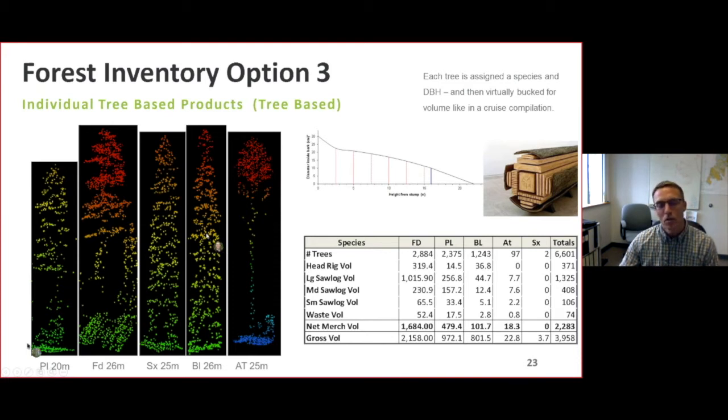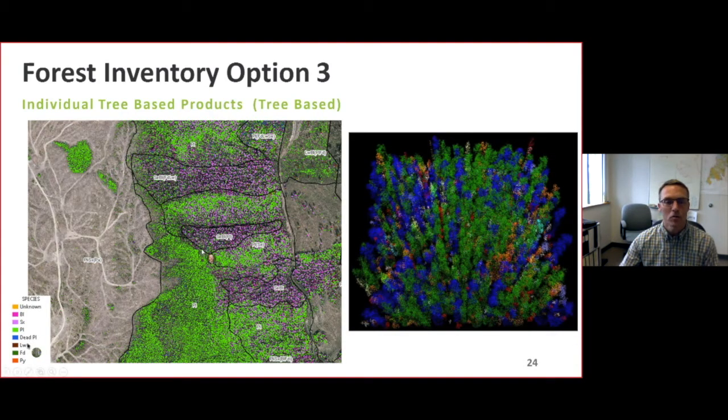Once we have the species of the tree, we can predict a diameter at its base based on the relationship between height, species, and competitive index, how densely it's growing. And then once we have the diameter and the height and the species, we can basically bucket up like a cruise comp would and calculate volumes and log products to whatever utilization standard someone might want to have. And that gives us the ability to then summarize data in a very, very detailed way, similar to a cruise, but across the landscape. So here we're looking at an operational scale inventory.